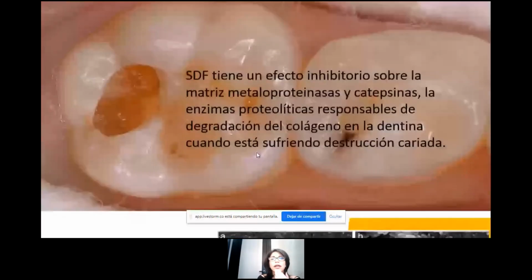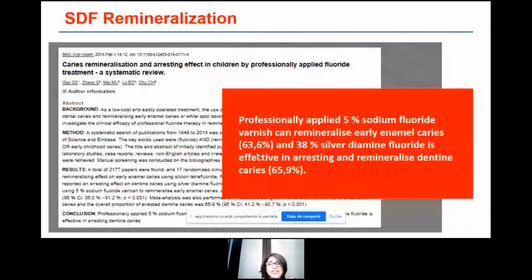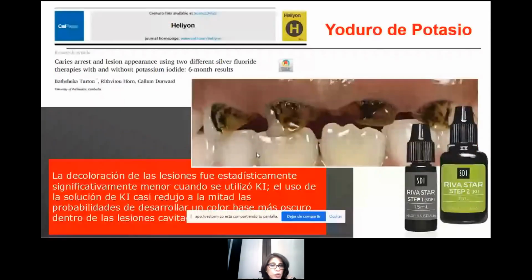Okay, we know right now that the penetration in enamel is good, but the penetration in dentin is better. And this is why this systematic review suggests that if you want to remineralize enamel, use fluoride varnish. But if you are working in affected dentin, SDF is better. This systematic review suggests that. And no problems, okay, with the dark color.